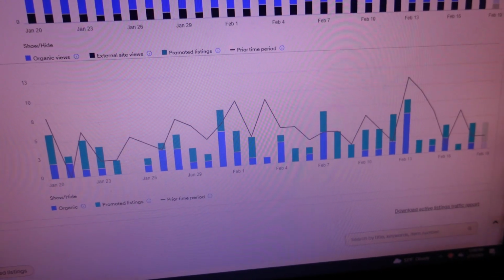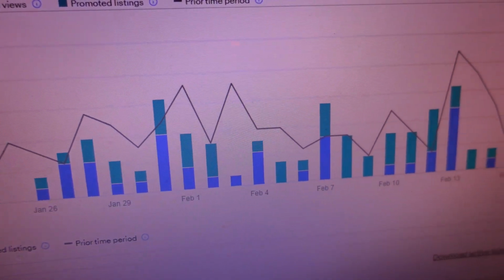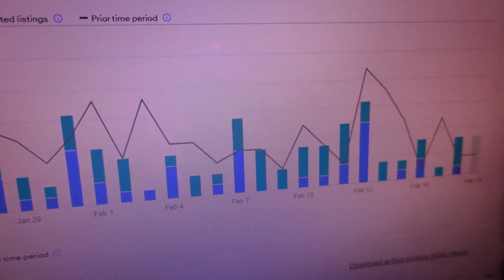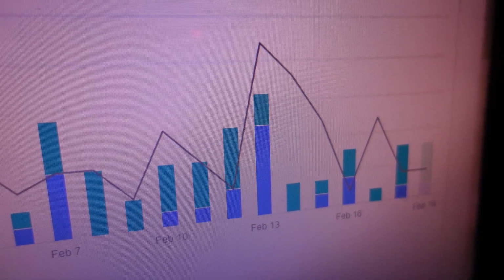If you look down here, this is the sales chart, right? Not very consistent. It's all over the place. We've had a couple spikes there. And hopefully these new listings will lead to a few more big spikes. They have yet to happen, but it usually takes a couple days.